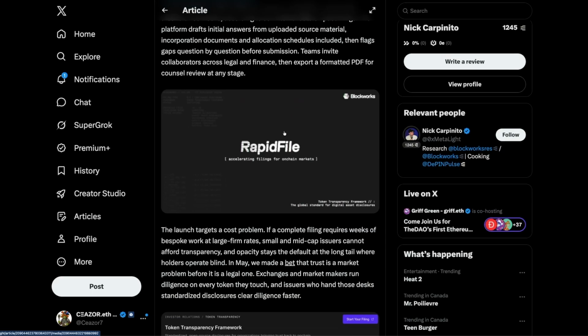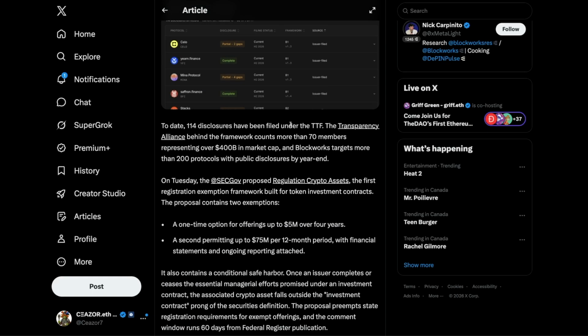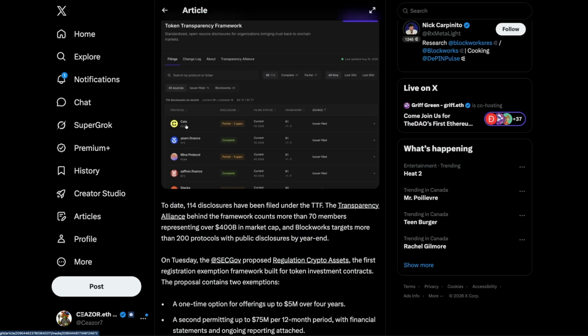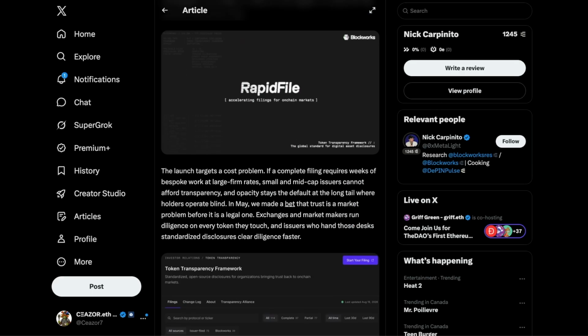Here is another one that's not just about stablecoins, it's about every kind of coin. You see Yearn here, you see Celo, Mina, Saffron. So yeah, you can check it out. If you have a project, maybe you can check it out and complete your disclosure, blah blah blah.